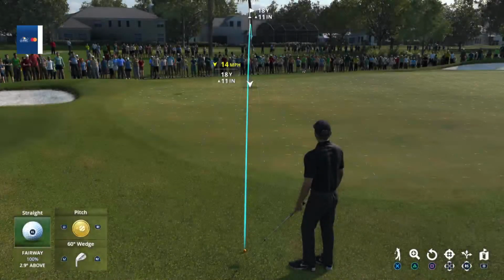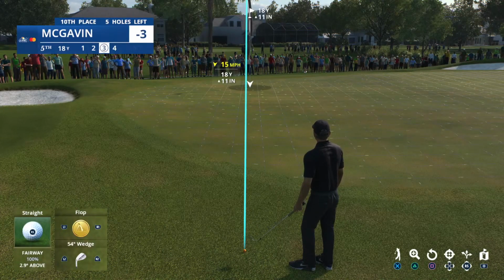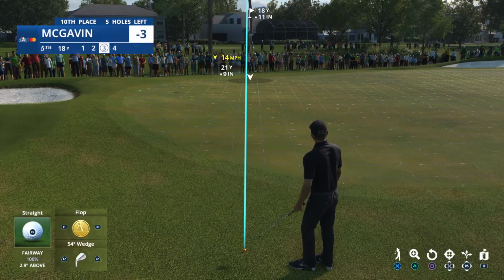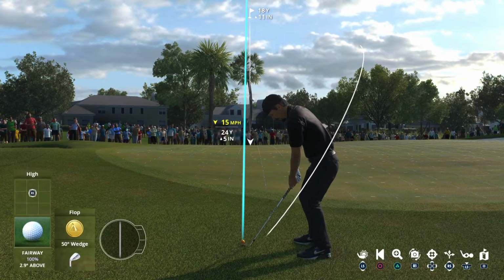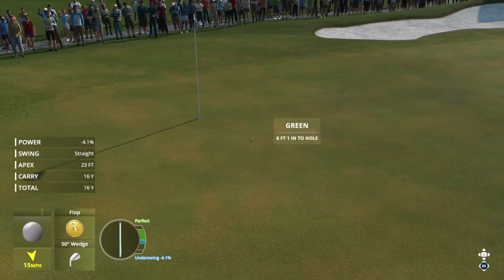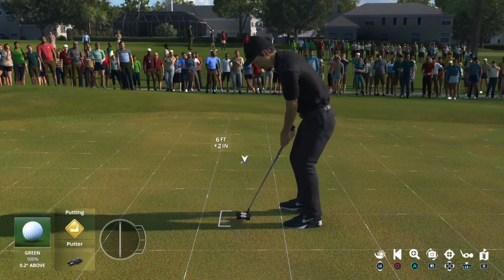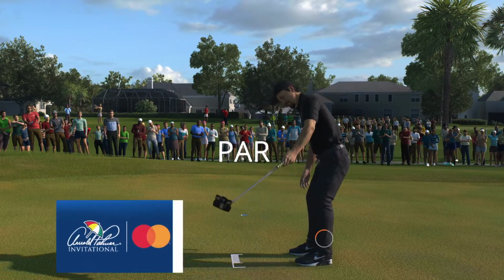Oh man, it looked good initially, but rolled off the green and back into the fairway. That stings. Job was made harder by the second shot coming up short, but excellent use of the flop shot and a chance to escape with a par. Yeah, that's a good putt. It is a par here at the 5th, and he'll stay at 3 under.